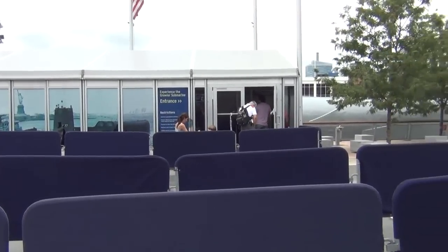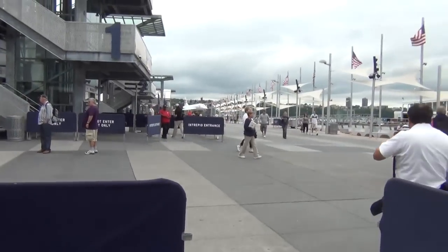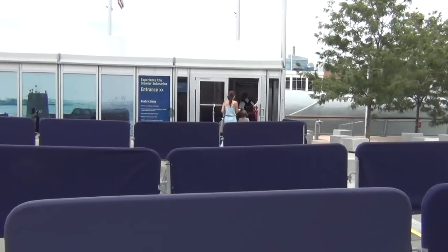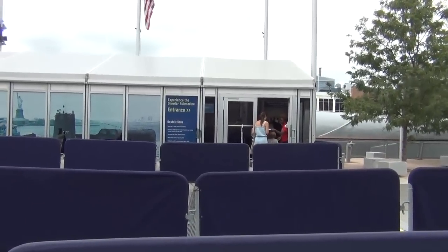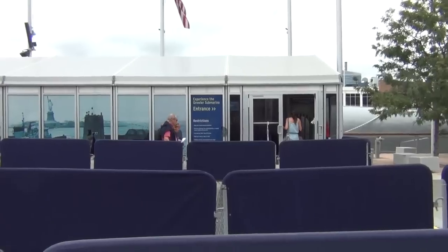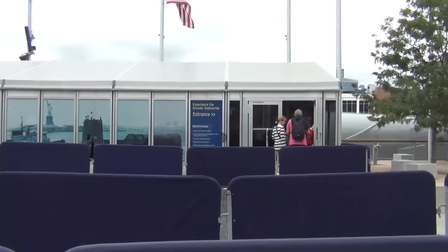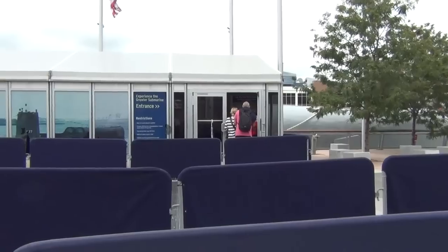All right, we're inside the Intrepid Museum. We went ahead and paid the extra $5 where you can go inside. It's one of the space shuttles, I believe. But first thing we're going to do is go through a little submarine called the Growler. From what I remember being told, it's the first submarine to carry a nuclear weapon, I think. It's from the 50s. So we're going to walk inside that. Probably won't do much narrating when I walk in there. Just show you what it looks like in there.